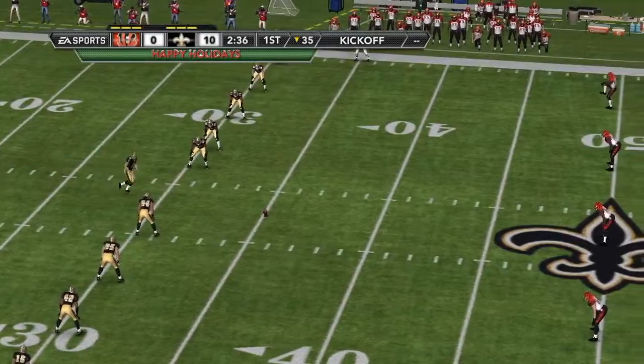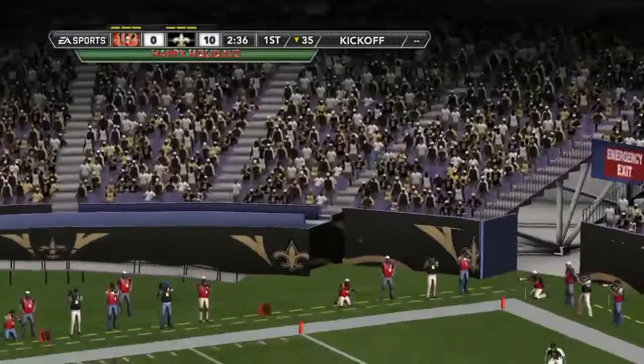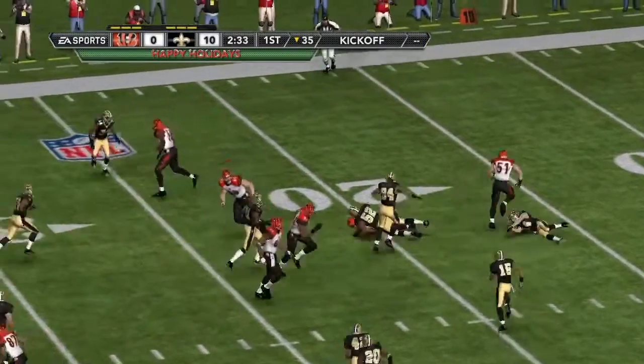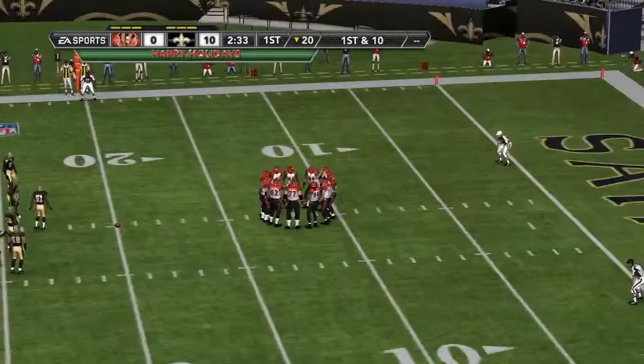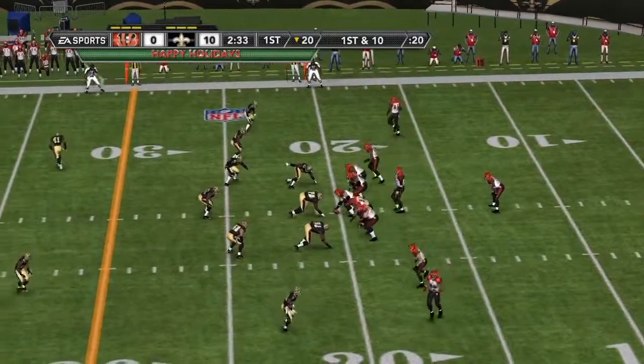Number 6 is just about ready to kick this one away. Scott is deep, looking to return the kickoff. He gets it back out to the 20-yard line. Wilson was there to bring him down. They'll set up shop at the 20. It's 1st and 10.